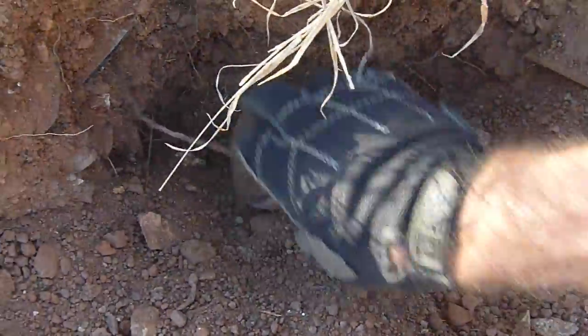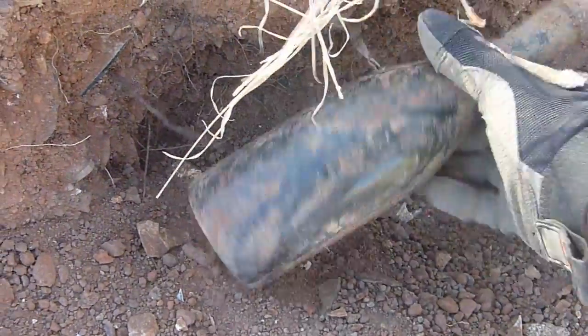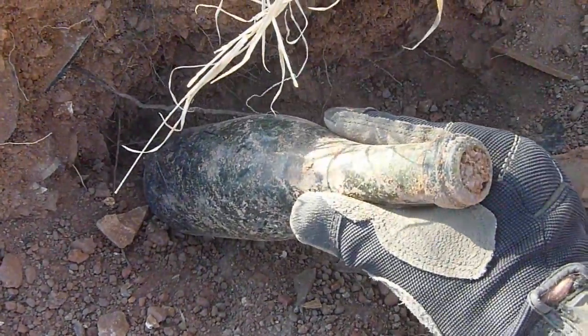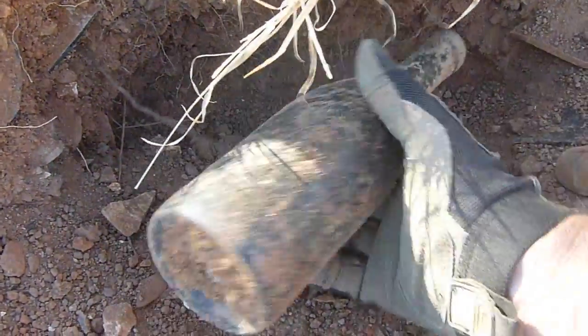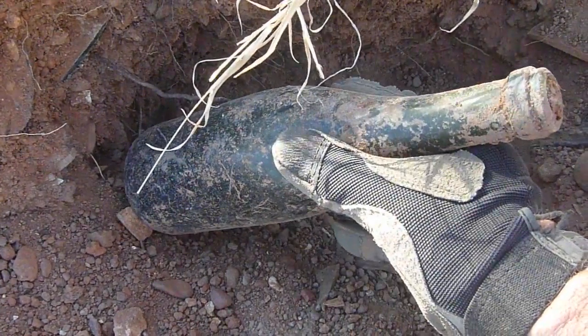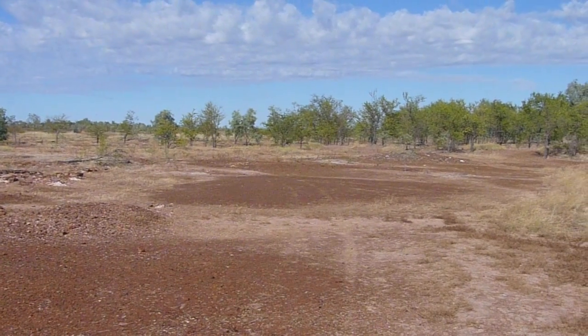Well, we've just got a few glass stoppers. Another bottle coming out. Most of them are these green beer and wine bottles. Haven't found anything really unique. The only branded one was that Outback and Company bottle, but that's like a little wine or champagne bottle. Definitely 1800s though.